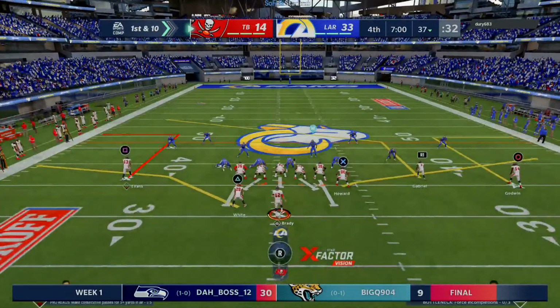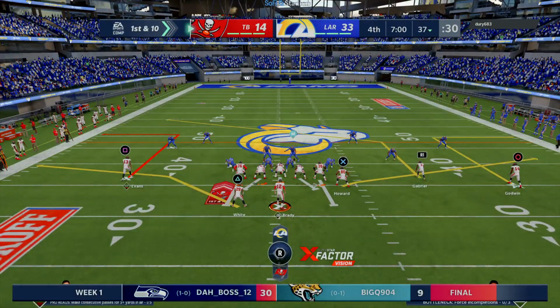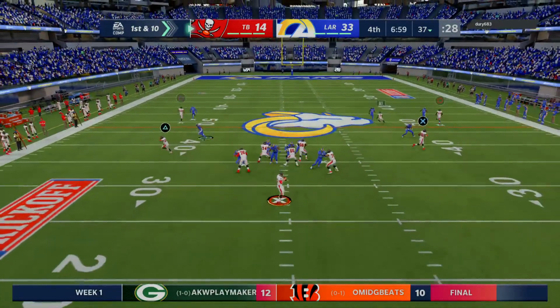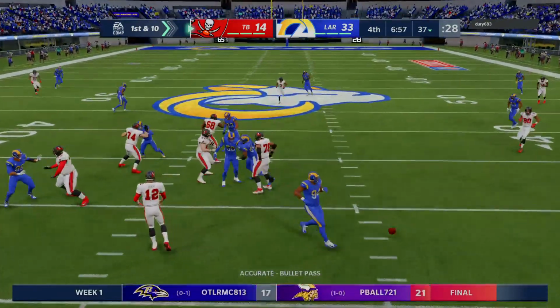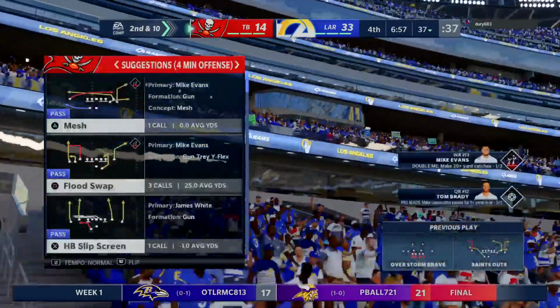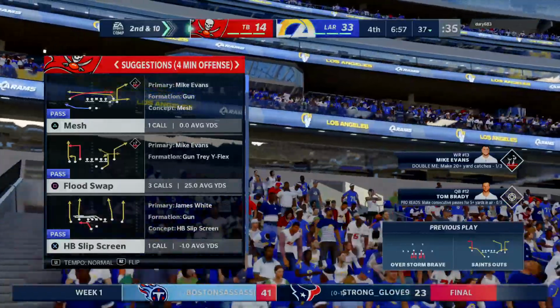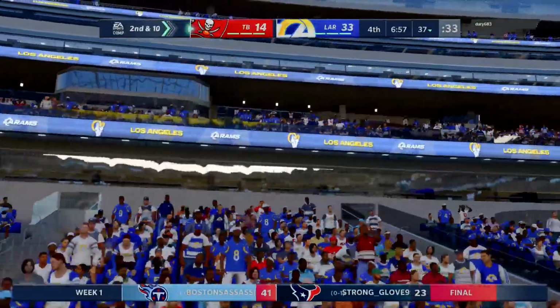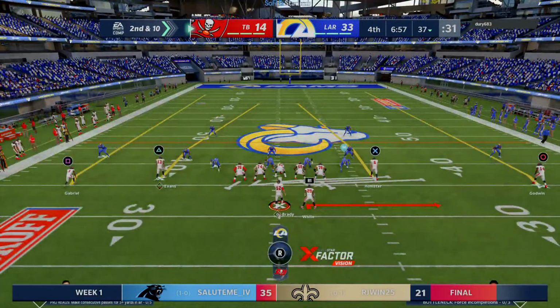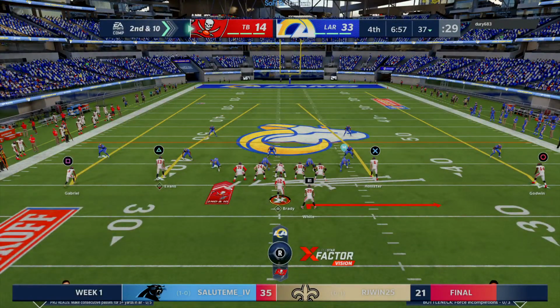Line of scrimmage, the 37 on 1st and 10. From the gun, it's Brady. And that's incomplete. They've given up a few first downs on this drive, but getting the incompletion there, that should give them something to build on and maybe turn the tide. And 10. Brady's incompletion on first down leads to a 2nd and 10.